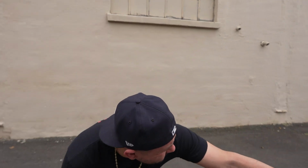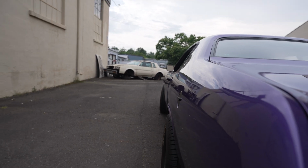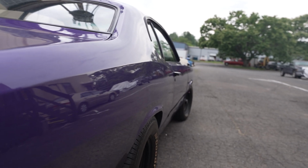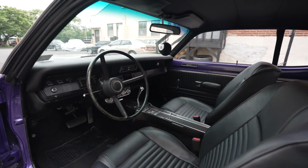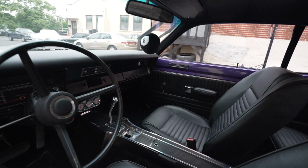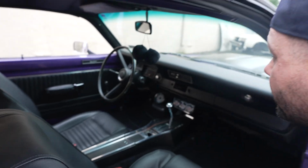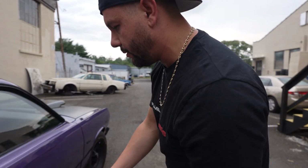The car's definitely straight. Look at that beautiful driver's side straight, passenger side's great, nice and straight body lines on this. Interior's in great shape. It's got upgraded seats front and back, carpet's in good shape, dash pad showing 55,000 miles on it, headliner's in good shape, undercarriage is beautiful.